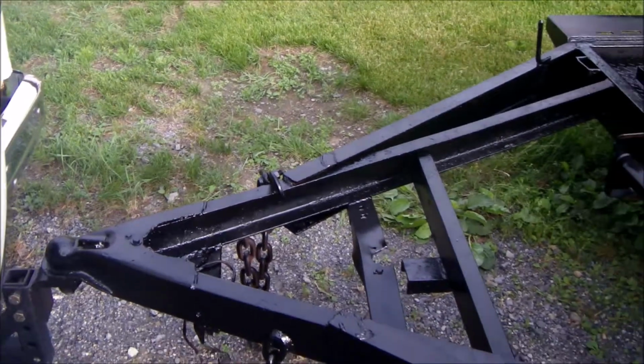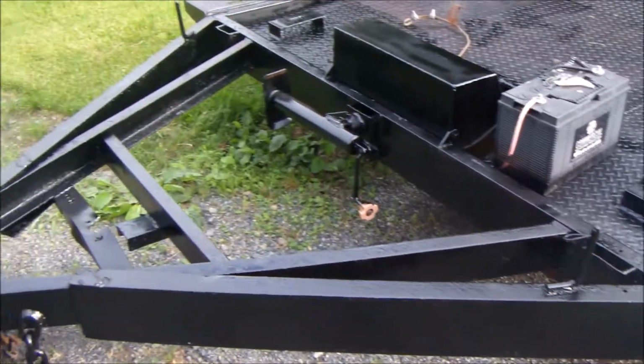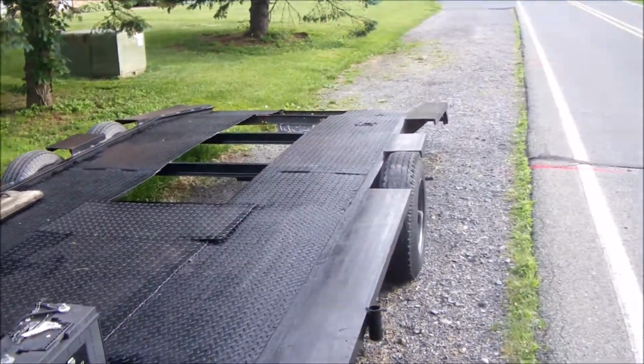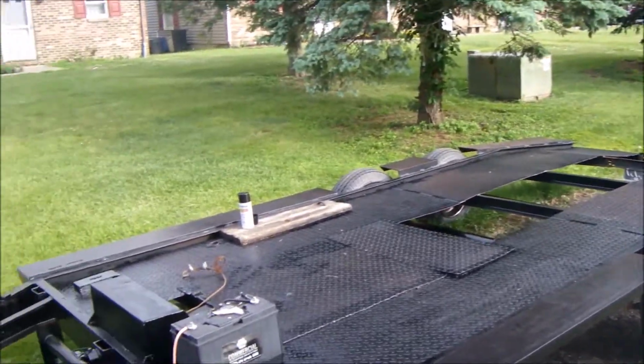After it dries, all these little imperfections come up. But again, it's not a show car or anything, so it is what it is. It's for function, and the aesthetics are to keep people from complaining about it.